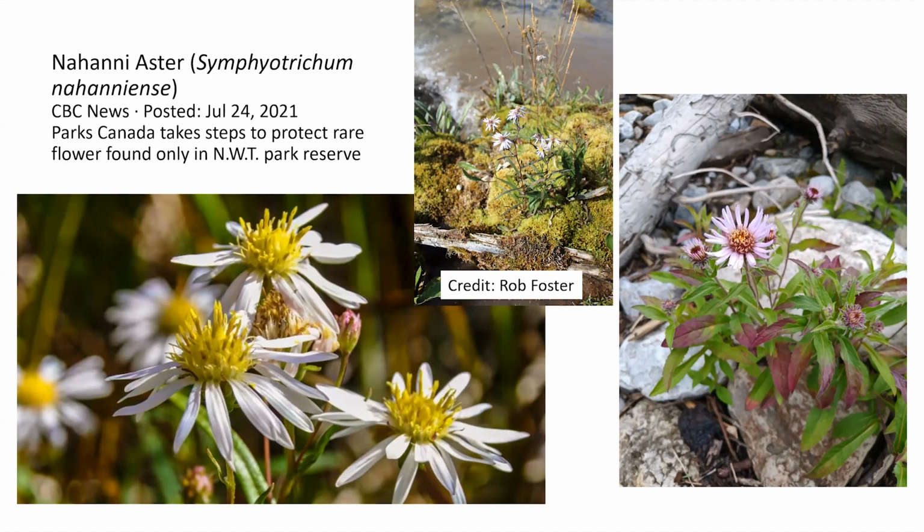There was a survey done in the park in 2019, and they found about 130,000 stems of this. There are 63 hot springs, but only 6 of them had the flowers in the locality. The asters I found were the one on the right, which is the pink aster in amongst the pebbles there, and I think this is probably the Siberian aster.